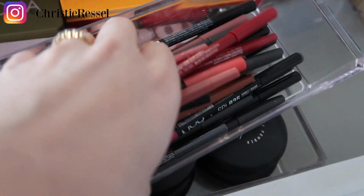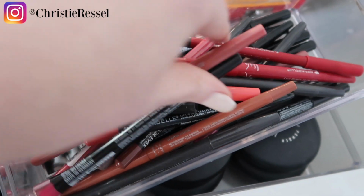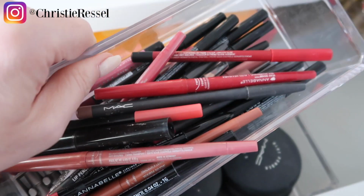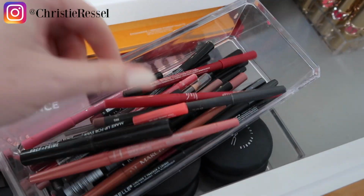Liners. I know there's a lot in here, but honestly, I do use all of them. So I'm not gonna purge anything in here just because I do make use of them. I do know that. So we're just gonna leave these as is. Again, it's just a storage, like a little box from a storage solution store. So I'm gonna put that up here.